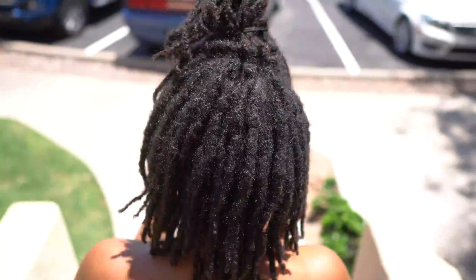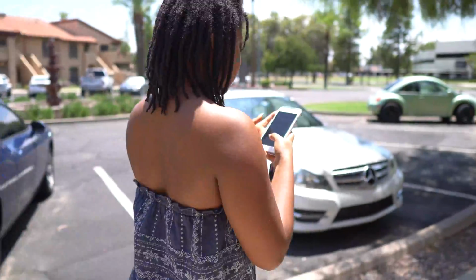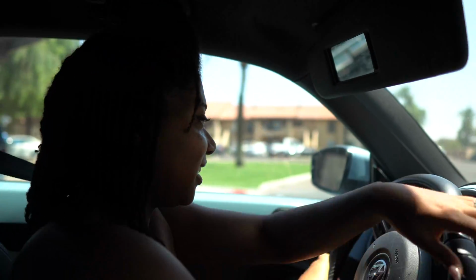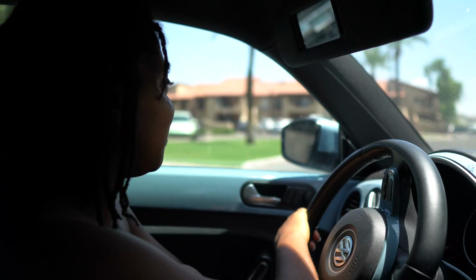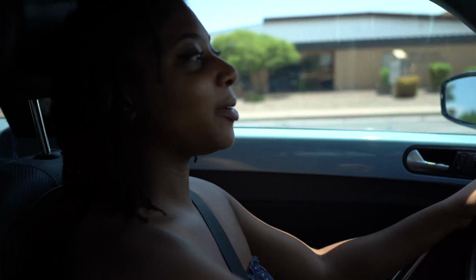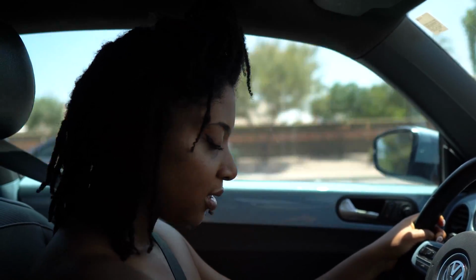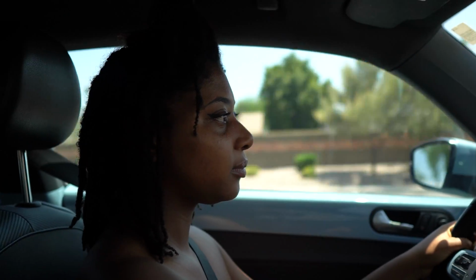So I wanted to show y'all this clip so you could see what we're looking like from the back. As you can see, it is definitely time for me to get a retwist. So I hopped into the car to head on over to see my loctician. Her name is Lady J. She's actually Adam's loctician, so I got connected with her via him, and she hooks both of us up.